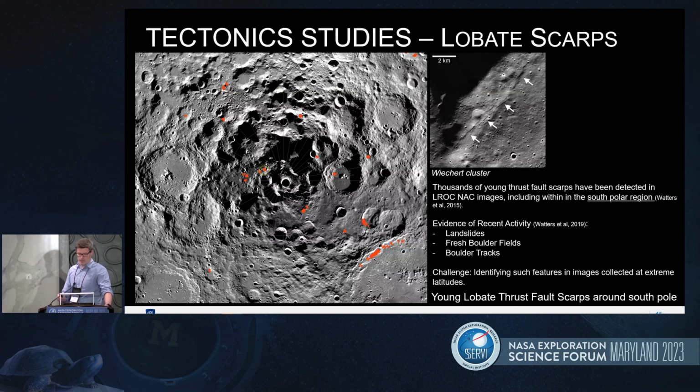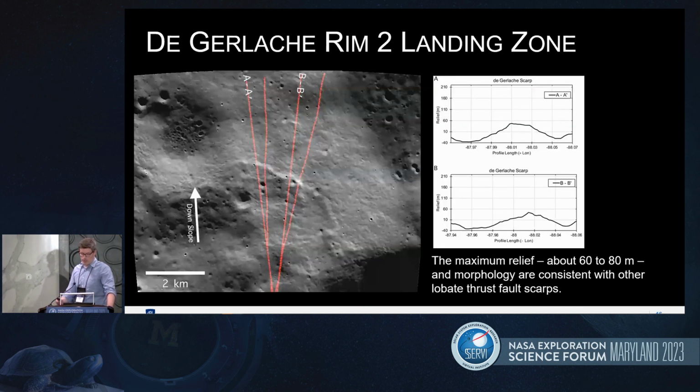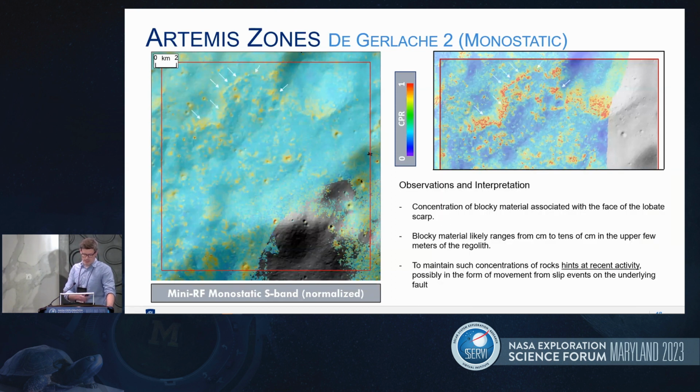The problem here, of course, is because of the changing illumination environment that Julie was just talking about, it makes it tricky to see surface changes with images. And so this is where radar could really help out. If we look at the Slater Rim 2, or however you want to pronounce it, region, there is one such scarp within this landing zone, and the LOLA data covers it, showing topography here, and it's consistent with other such lobate scarps seen across the surface. When we look at the radar data, what's really interesting is when we highlight this scarp region with white arrows, we can see that there's rough or blocky terrain found on the scarp sides, both at S and L band.